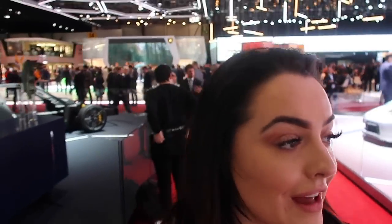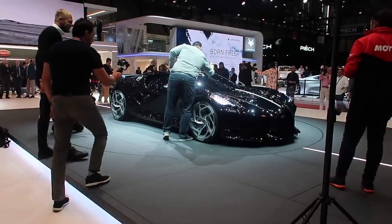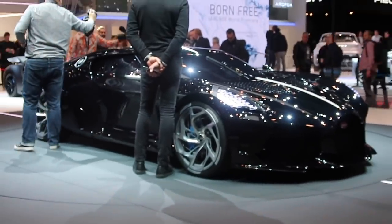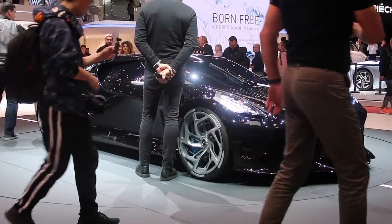Now let's go look at the Bugatti, which is so expensive it makes my teeth itch. It's over 16 million euros, and it's called La Voiture Noire, which basically means the black car. So the black car is horribly expensive and also not that inventively named. Let's go see what the fuss is about. And there it is in all its glory. That is actually worth more than some countries' entire GDP or debt.